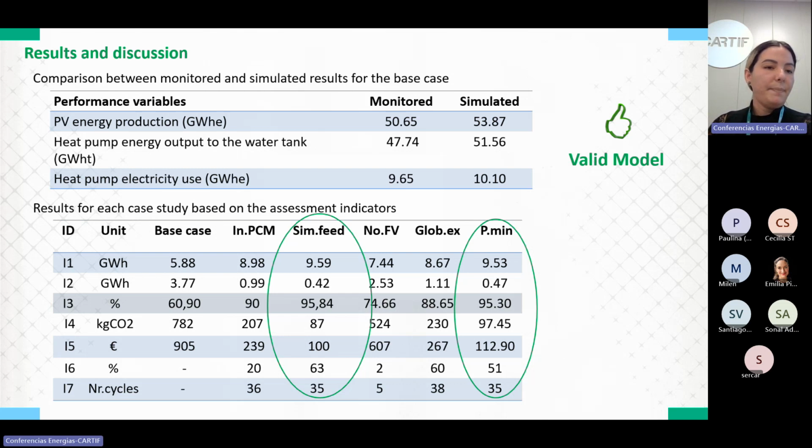The table shows the results of the case study based on the assessment indicators. We can see the simultaneous feed and the minimum power scenarios show the most significant improvement compared to the best case.